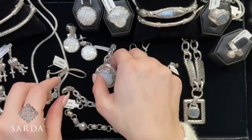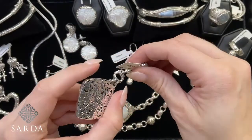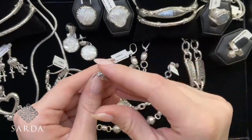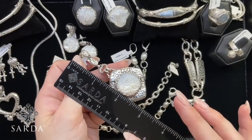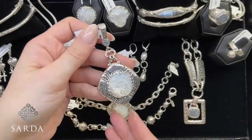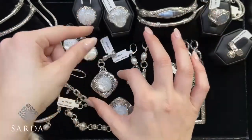The matching pendant is J6782 for $119.99. Magnetic bail on this, and this is almost 3 inches. Definitely has some silver weight to it.